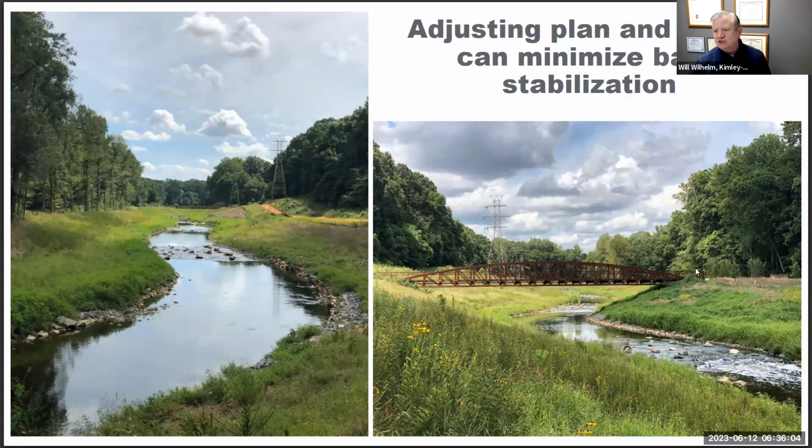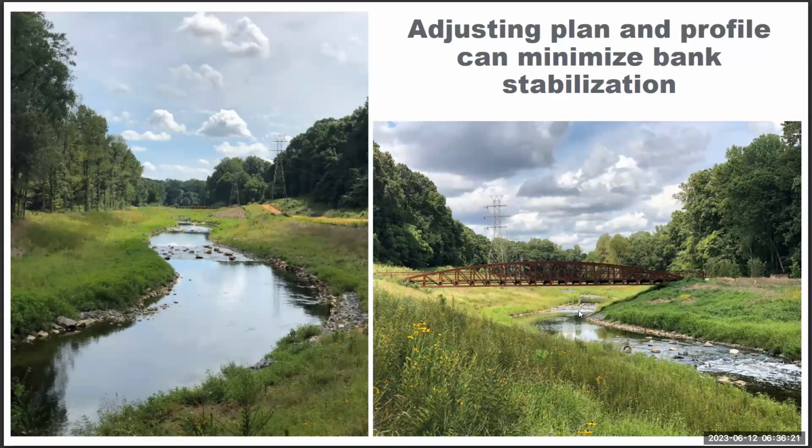Same thing with this bridge. This bridge was already there when we did this section of the creek, so we had to kind of make it through. You see that it's in a radius of curvature, not ideal. I would rather have a bridge crossing in a tangent section, but just how it fell. And so again, made a 0 slope underneath that bridge to minimize how much armoring we had to do under it.